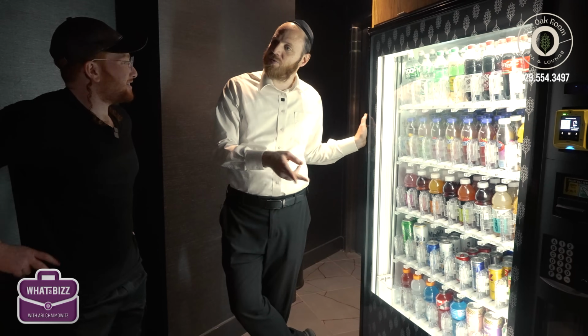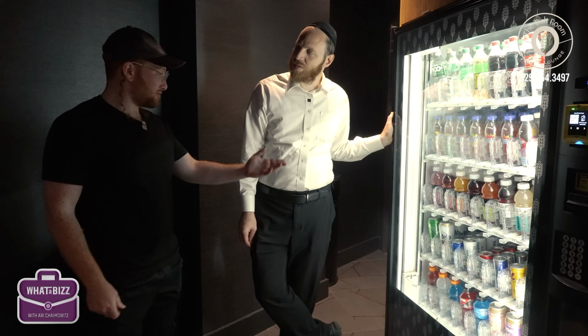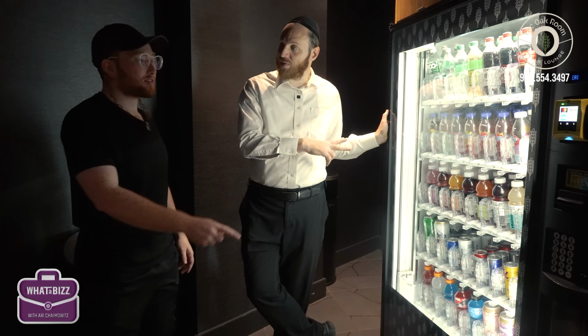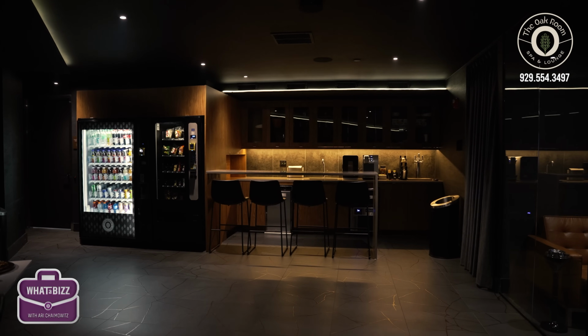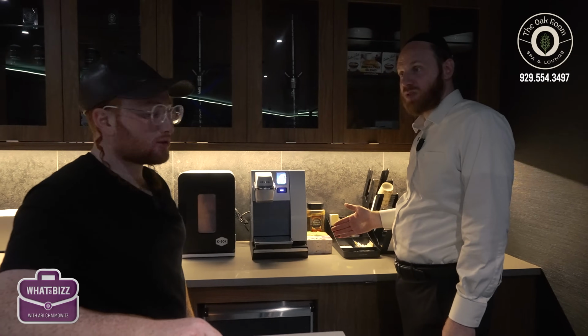Why do you have a vending machine if you have so much good food? You have so much good food, you need so much good drinks. Also, the drinks they take separately? Yes, they need to swipe themselves. But the food they get from the kitchen. Coffee, tea, and refreshing drinks. So this is open for the public? Sure. They don't have to pay extra for this? No, this is part of the service.